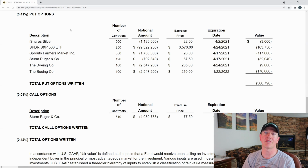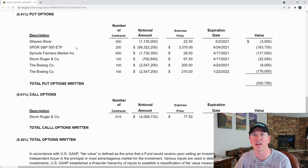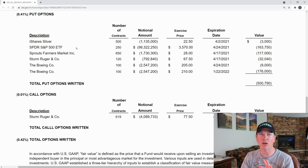Not only that, but as a seller of the contract, you do have to pay a small fee to your broker for doing that. For me, it's 65 cents at Schwab. So that's the background on how put options work. But just keep in mind, if he does put options, those are stocks that he likes.